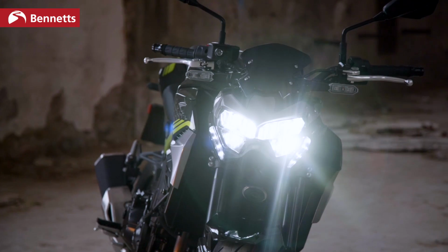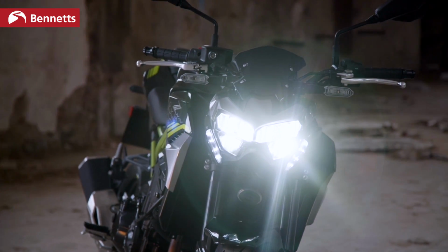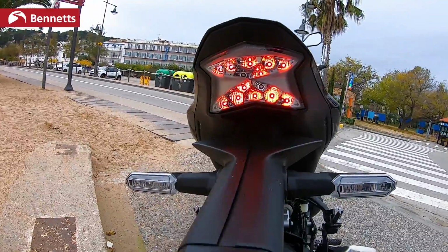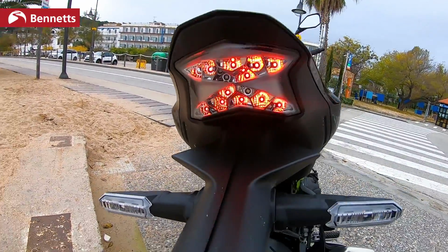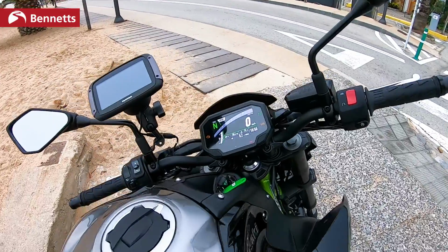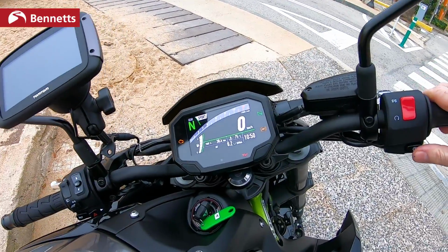All LED lighting. Tell you what is cool. Let me see if I can turn the ignition on and show you. I think just like the old model, actually. There's a Z. While we've got the ignition on, what say we fire her up?